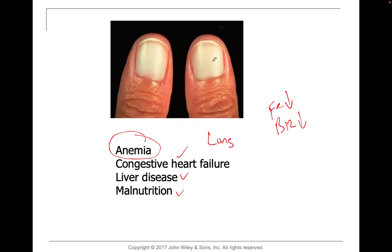All right, we're going to see this when there's decreased iron, decreased B12, congestive heart failure, liver disease, and malnutrition. Okay, I took lung disease out of there. My bad.